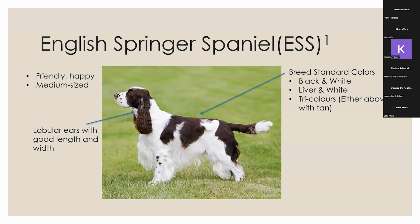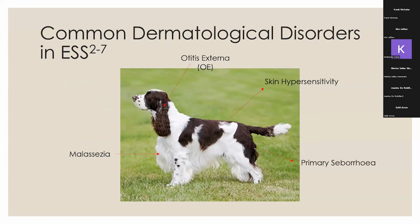They are known by their significant appearance, which is the lobulous ear with good length and width. There are 3 breed standard colors, including black and white, liver and white, and tricolors. But some studies have also investigated that they are at a high risk of getting some common dermatological disorders, including otitis externa, skin hypersensitivity, malassezia, and primary seborrhea.